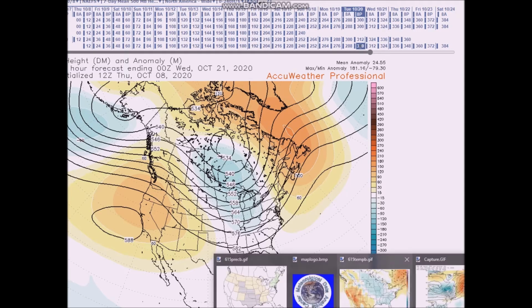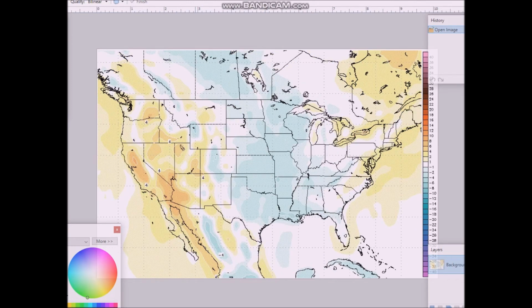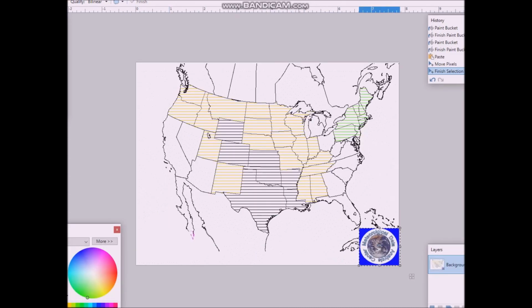So for this forecast period, I am forecasting above normal temperatures here, with anomalies of 2 to 4 degrees above normal. Below normal temperatures are forecast here, with anomalies near 2 degrees below normal. For precipitation, I'm calling for below normal precipitation for much of this region here, and the probability of occurrence is 35 to 45%. Above normal precipitation is forecast for the northern mid-Atlantic and the Northeast. Probability of occurrence is 40%.